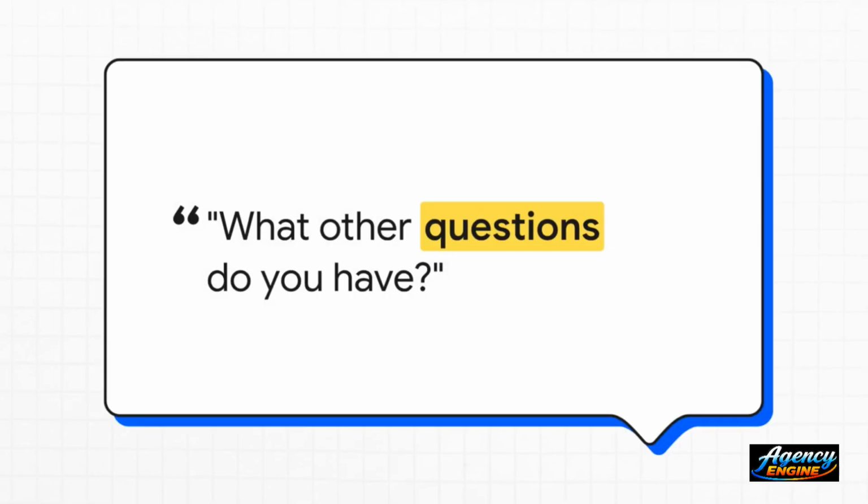Now, whenever the conversation gets off track, this specific phrase is used as a catch-all hammer to reel the prospect back in and hunt for any final objections. What other questions do you have? It is a brilliant mechanism for control. If the prospect starts rambling about their business history or past failures, you acknowledge it and then hit them with that line. It forces the conversation right back to the finish line. Once they say they don't have any more questions, well, they've effectively given you permission to close.